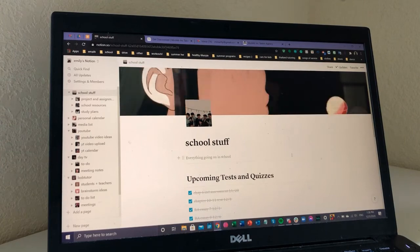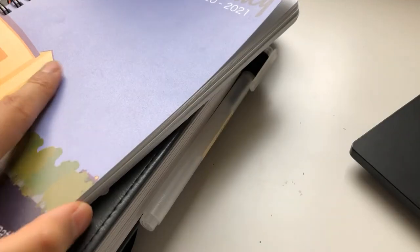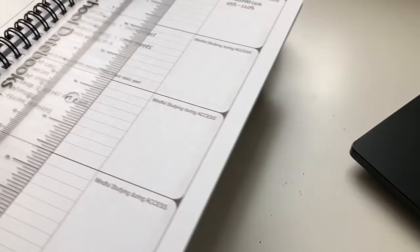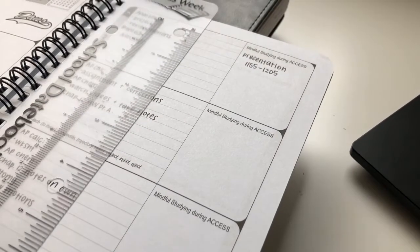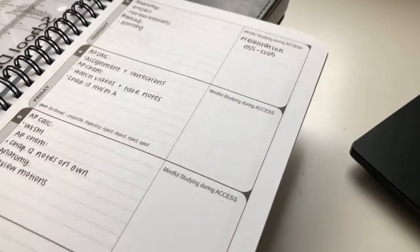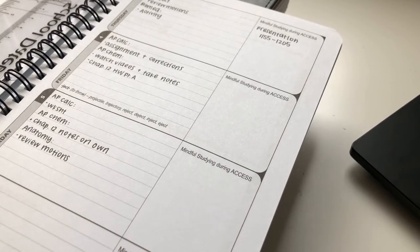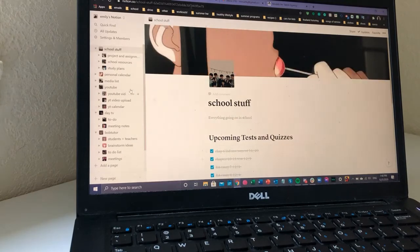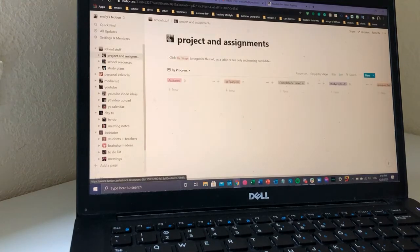and now I'm going to show you guys how I keep myself organized. So the first thing I do, if I get a new assignment, is obviously write it down in my school planner. So basically, I have everything that I need to do, and I just write it down, so that way I can know what I'm supposed to do for every single class, and it just helps me stay on track of things.